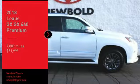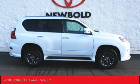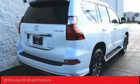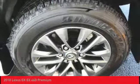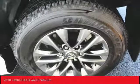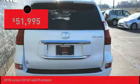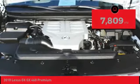You are going to love the 2018 GX. The Lexus GX is a luxurious SUV that provides plenty of hauling functionality with its third row seating, but also the capability to take off-road. The GX lets you ride in style while still providing you with plenty of versatility, and is priced below $55,000. This vehicle has less than 8,000 miles.